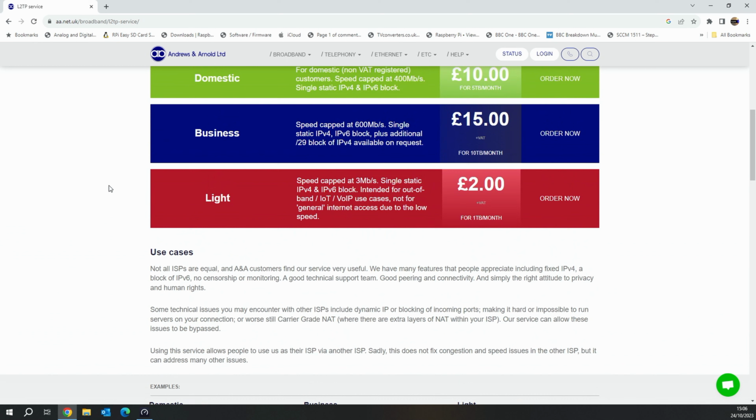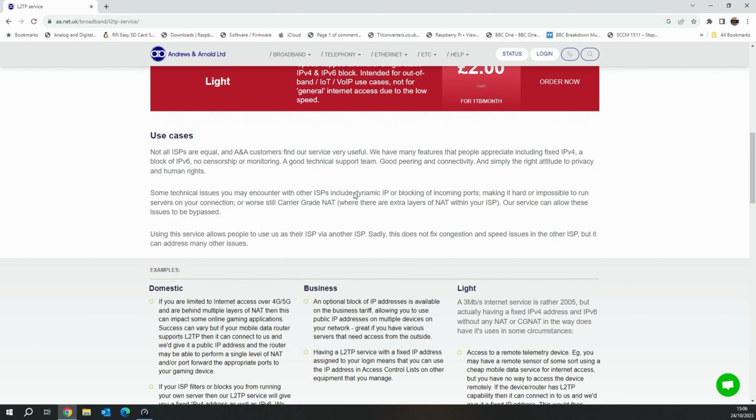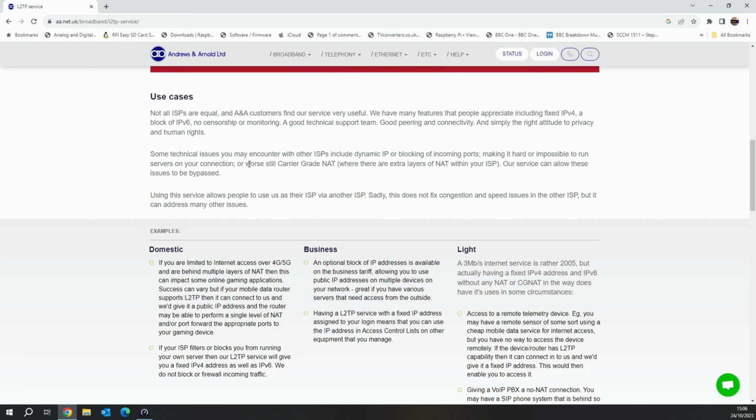Because obviously a lot of mobile networks are CGNAT by default now. And even if you can change the APN settings, say on Free, to get a public IPv4 address, it's not going to be static, so you can still run into problems. So you can see here they've outlined the different use cases, like I said, with carrier-grade NAT being the main one.